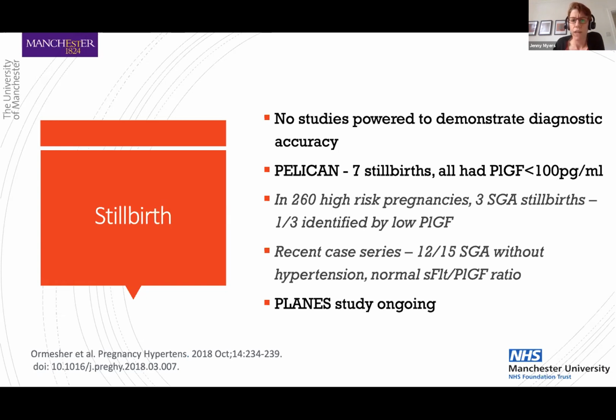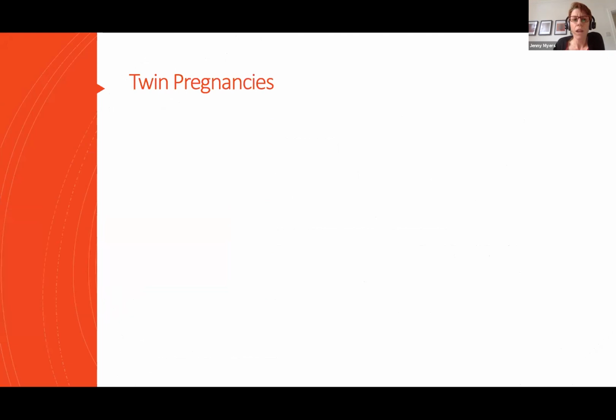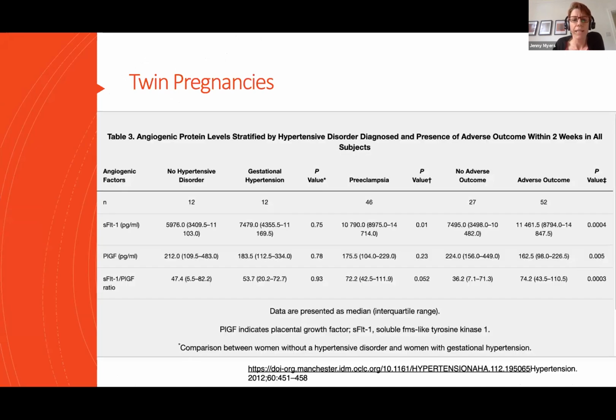So we'll await the results of that study. Very quickly, I was asked to touch on twin pregnancies. Because there's an increased volume of placental tissue in twin pregnancies, it's reasonable to hypothesize that there will be higher levels of soluble FLT, and that is indeed true.